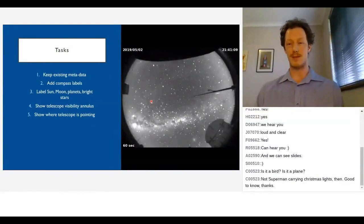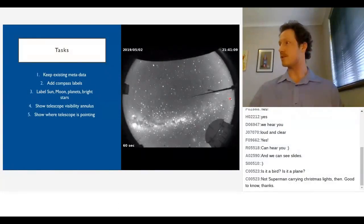So how are we going to do this? First, we need to keep the existing metadata. We already had the image displayed on the web page. It had the date it was taken and the time and the exposure length, and that was it. The next thing we need to do is add compass labels. North is at the top and south is at the bottom, but east and west are swapped. So west is actually to the right here, and east is to the left there.